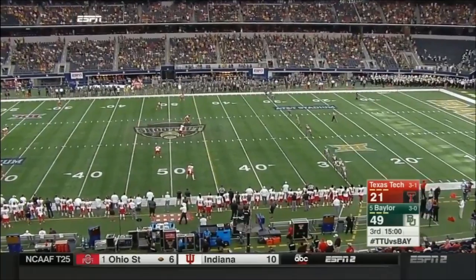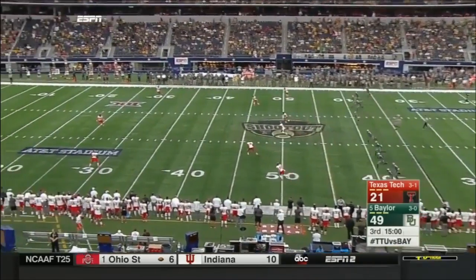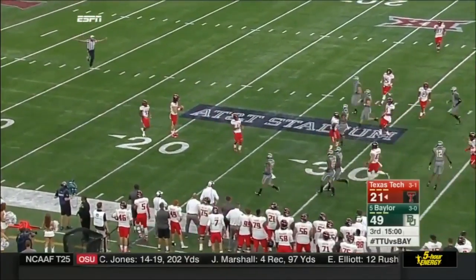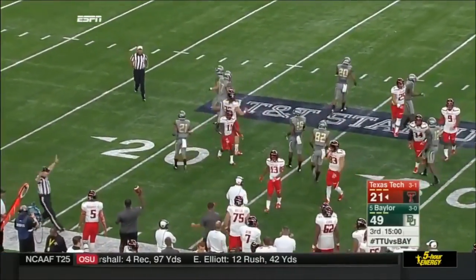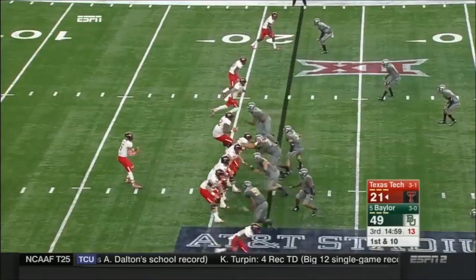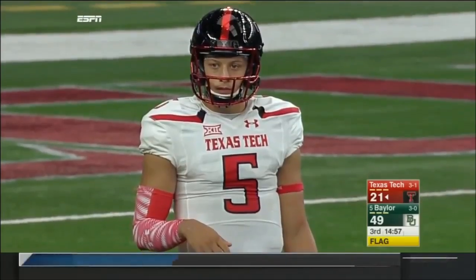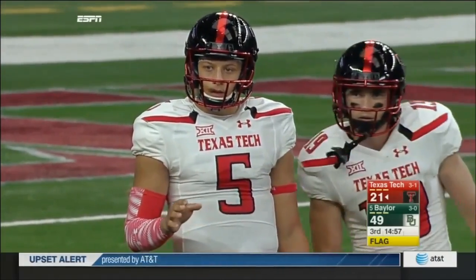Plays of 10 yards or more. Good news for Texas Tech. It will get the ball to start the third quarter. It was fair caught just past the 20-yard line. Take a look at our Mahomes, 255 yards, 3 scores, last week in their 55-52 loss against TCU.